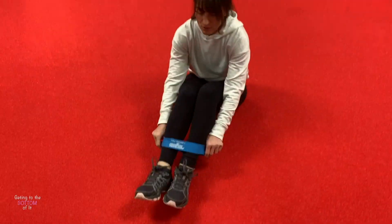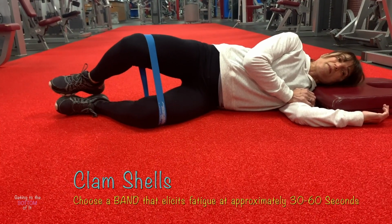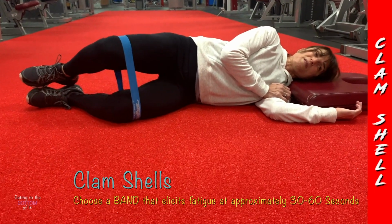After performing the one-leg RDL, Gina immediately performs the clamshell and chooses a resistance band that will elicit a fatigue at around 30 to 60 seconds.